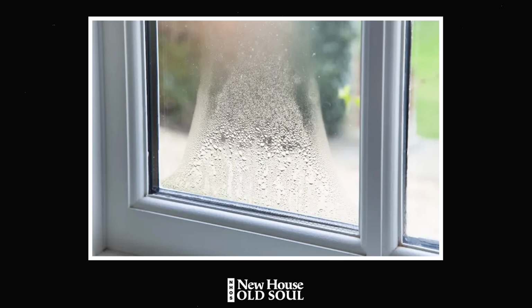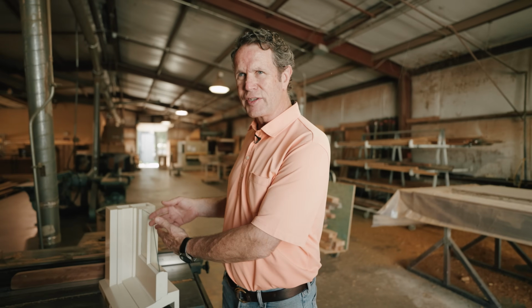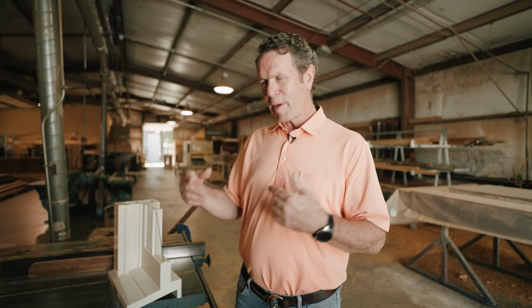Because the insulated glass is the Achilles heel of the modern window, right? It is the problem, it's the thing that's going to fail. And you're not getting enough energy efficiency boost by going to insulated glass because of the beauty you're losing, because of the longevity that you're losing. It just doesn't make sense.